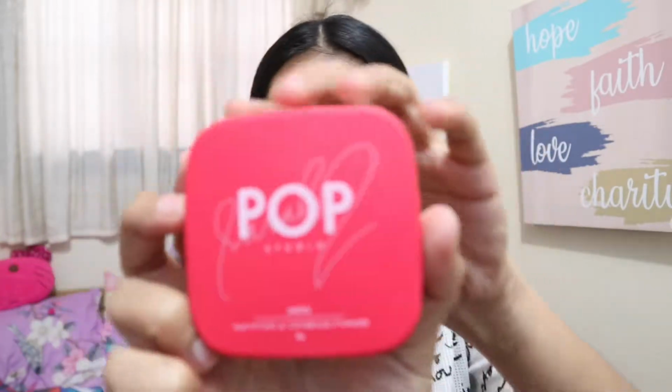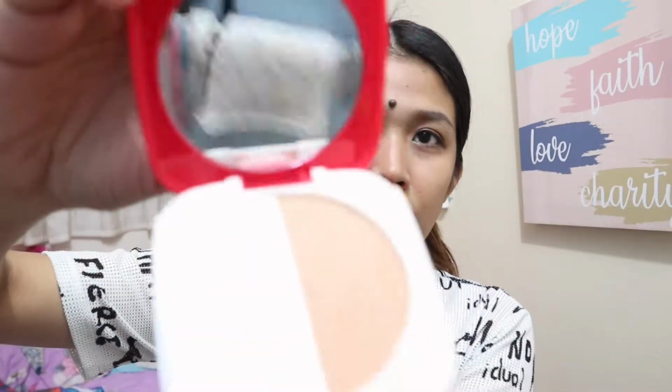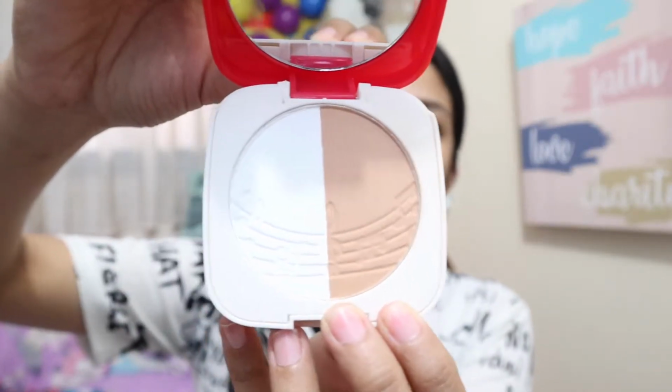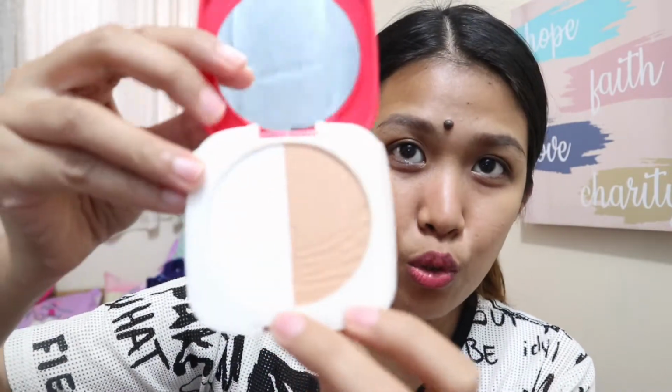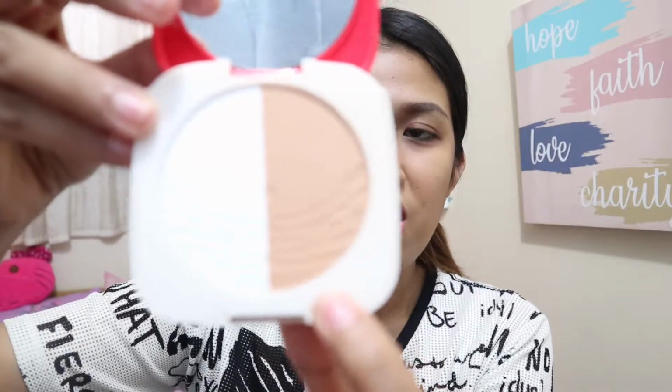And then, I have the duets. Ay, this one pala is, meron siyang parang title. Ito, Tones, Blush, and Contour. Ito namang isa, Duets, Mattifying, and Coverage Powder naman siya. 8 grams. Ito naman yung itsura niya. When you open, wait ha, yan siya. Duo siya talaga. Super white and medyo nude or skin tone na shade.